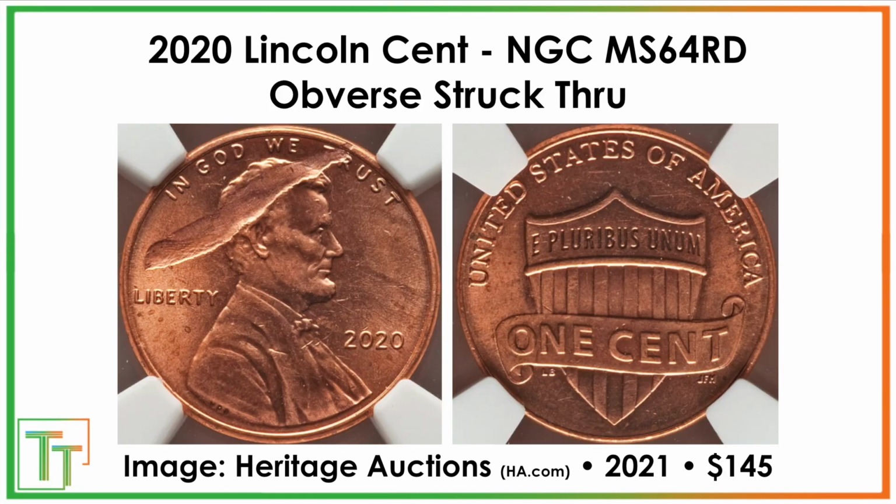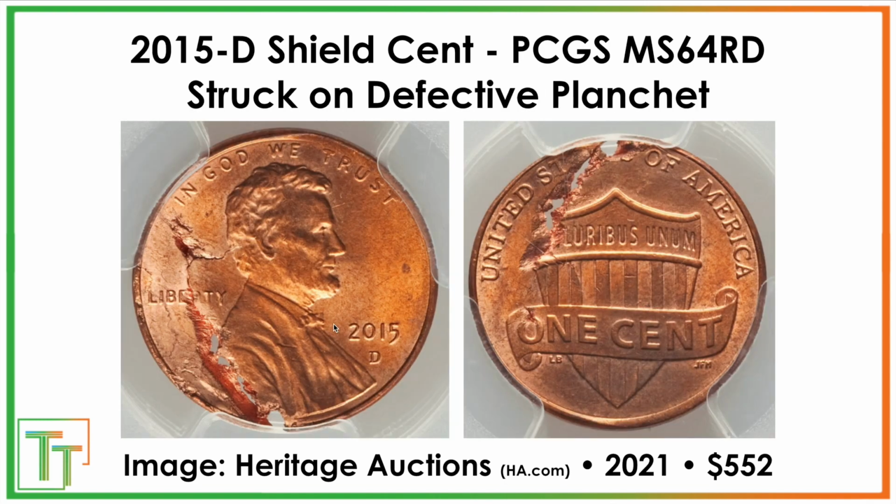As you can see, the sale prices are pretty high. This one auctioned up to $145, and obverse struck through, so some sort of thing came between the planchet and the striking die, and would have received the striking, fell away, and now we have this 2020 coin.